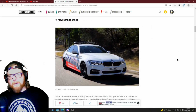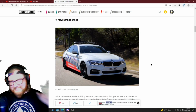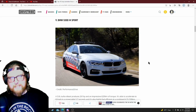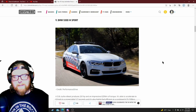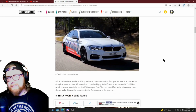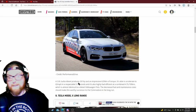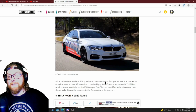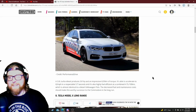And then next up, we saw a lot of these too. So I would assume these are maybe the most standard issue vehicles, the Kias and the BMWs. And of course, nothing wrong with these. They're big four-door sedans. They're practical. They have enough handling and speed to hang with most people. And yeah, look at that. It's a 3-liter turbo diesel. How cool is that it's a diesel? 261 horsepower and 620 newton meters of torque. We don't use newton meters as much here, but I know that is a lot of torque.